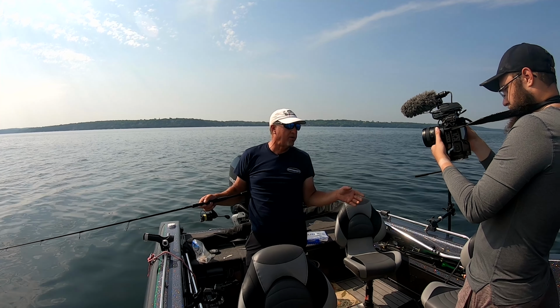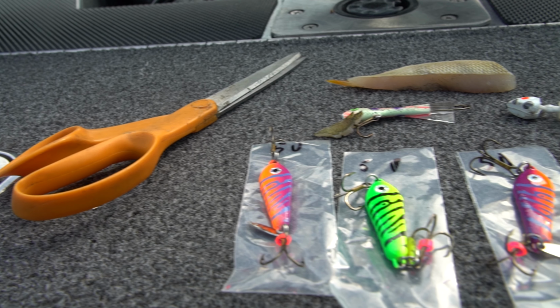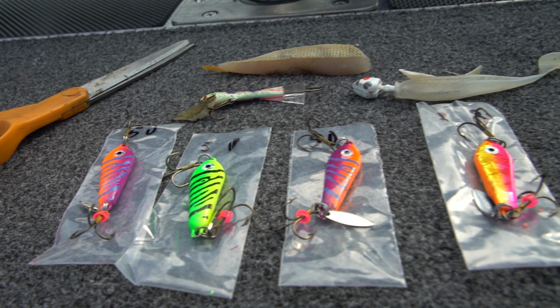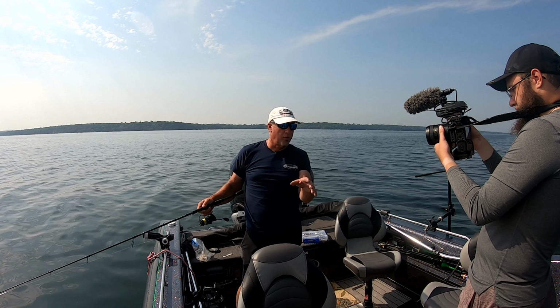And again, just tie it to any one of these baits: a jigging spoon, a jigging wrap, a shiver minnow, or just now I went back to what I started with originally, a plain jig and a piece of cut bait. And some days, no doubt, that is the way to go.